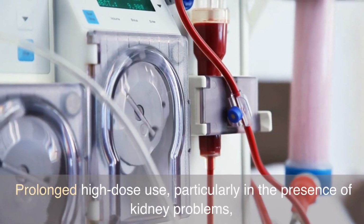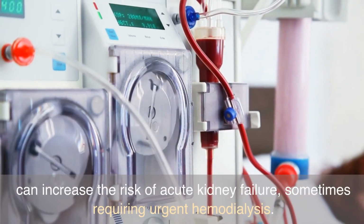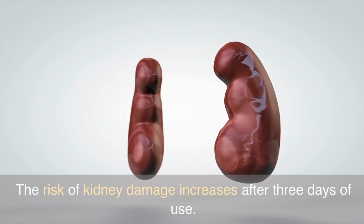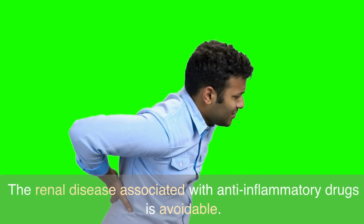Prolonged high-dose use, particularly in the presence of kidney problems, can increase the risk of acute kidney failure, sometimes requiring urgent hemodialysis. The risk of kidney damage increases after 3 days of use. The renal disease associated with anti-inflammatory drugs is avoidable.